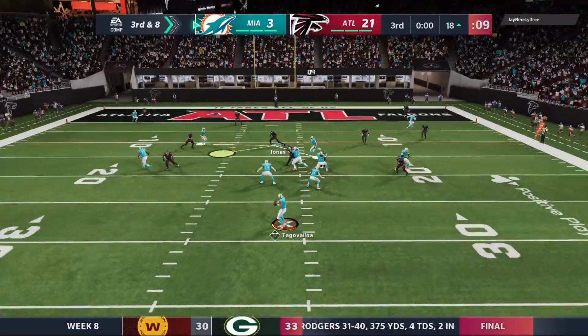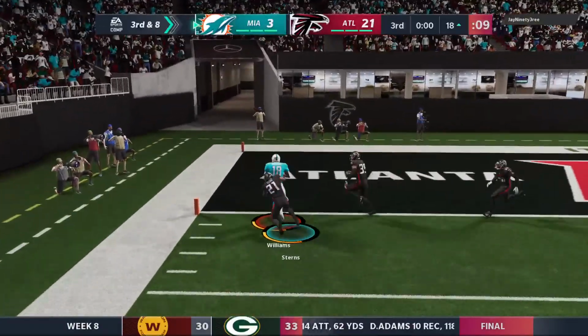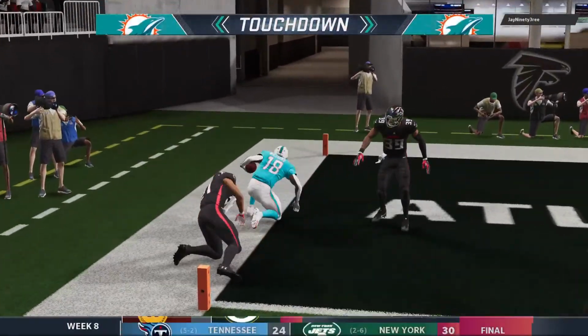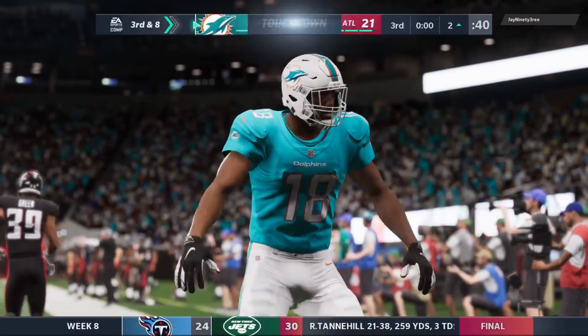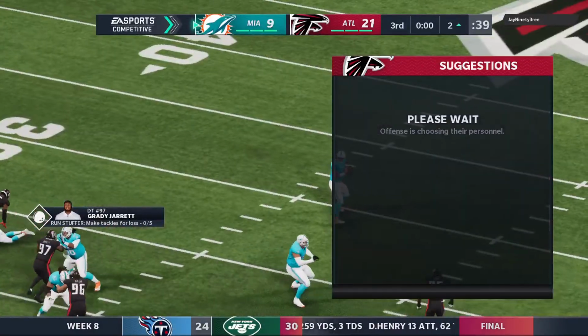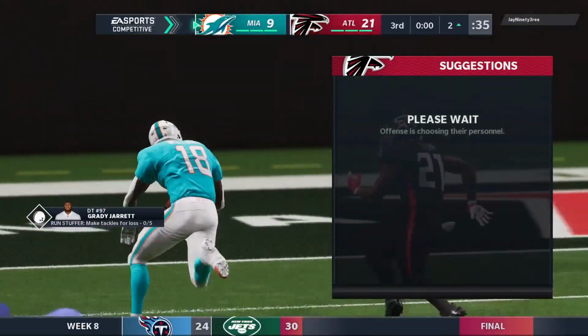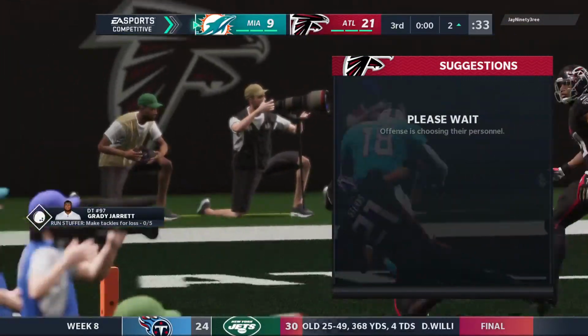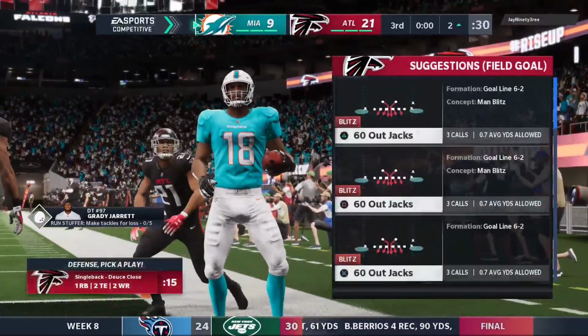On play action, here's Tua. Caught left side, Williams. Why are you inside, bro? Should never have come inside. First touchdown on the year. And the Dolphins like your whole zone is outside. Here, Ricky, that's why. Here, Ricky.